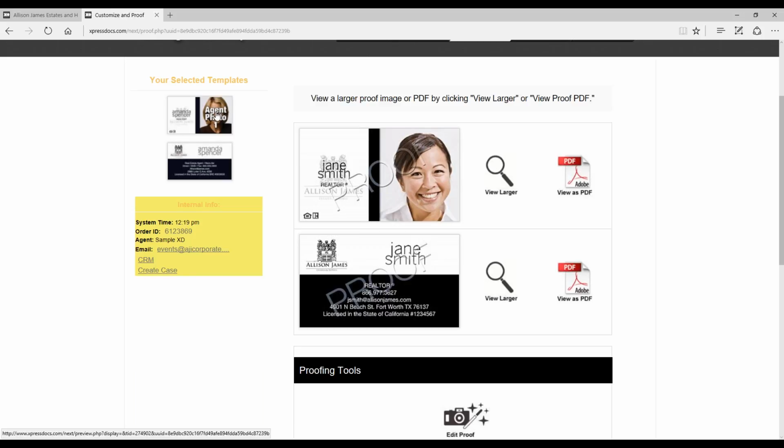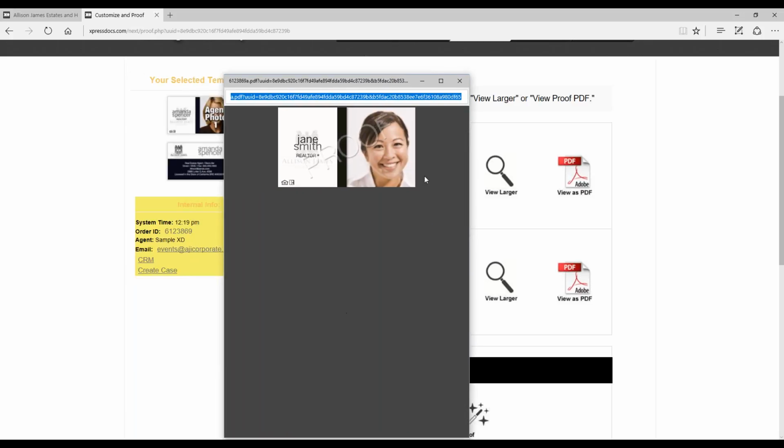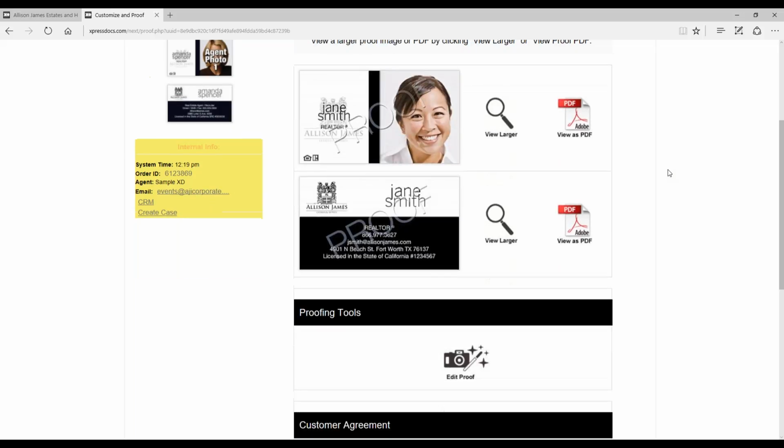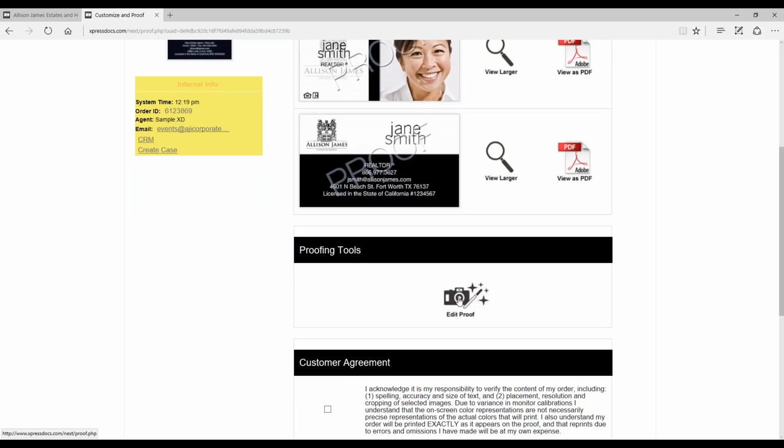And you can see, since this is a double-sided business card, you'll have an option to view the proofs for both the front and the back. If I click View as PDF, it's going to open that up in a new window, and then you can see it there, and you can zoom in on it depending on your browser by using the zoom in or zoom out buttons. Now, in the event that you notice that something was incorrect on here, let's say the name was misspelled or maybe the title was wrong, you can just click the Edit Proof button here below your proofs, and that'll take you back, and you can go in and make those modifications.